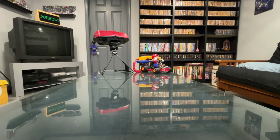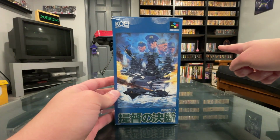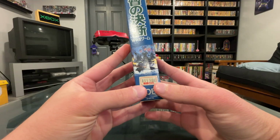This was $8. A Super Famicom game complete in box. I have a little collection of CIB Super Famicom games over there. I'm not sure what game this is. It's an old Koei game. See, I bought this for $8.